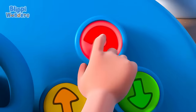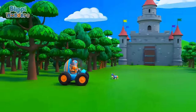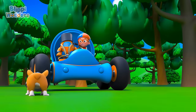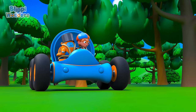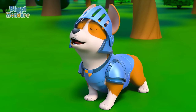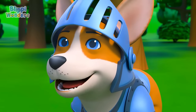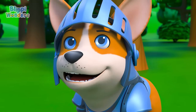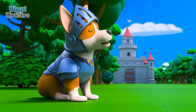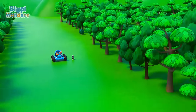Going back in time! Halt! Who goes there? Hey, it's me, Blippi, and this is Tabs. Are you a knight? Sir Buttercup, loyal knight of Her Majesty's kennel. So cool! Can you show us what a knight does? Of course! I was just about to test the castle's defense system, which helps keep it safe. My counterpart, Sir Pudding, will be assisting. All right! Fire when ready!